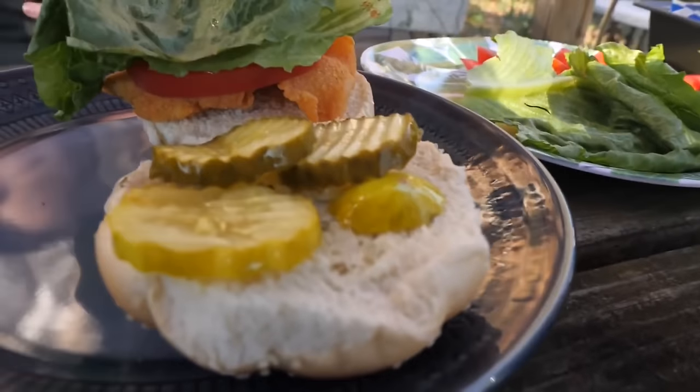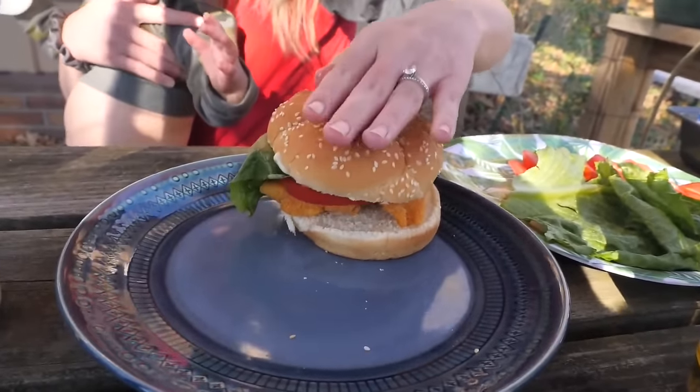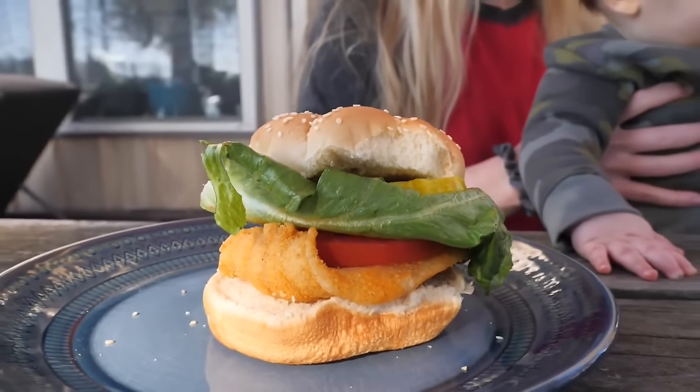Okay, so we have the pickles on. Now we put the top bun on. And we have a slabby patty.